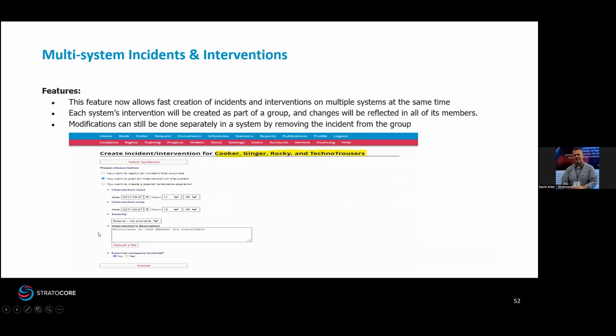Next slide. Another key feature that we've added recently is multi-system incidents and interventions. This has been a common item that a lot of clients have asked for. Instead of updating one instrument at a time, we're now able to create categories or groups of instruments and then create interventions or incidents on those all at one time.